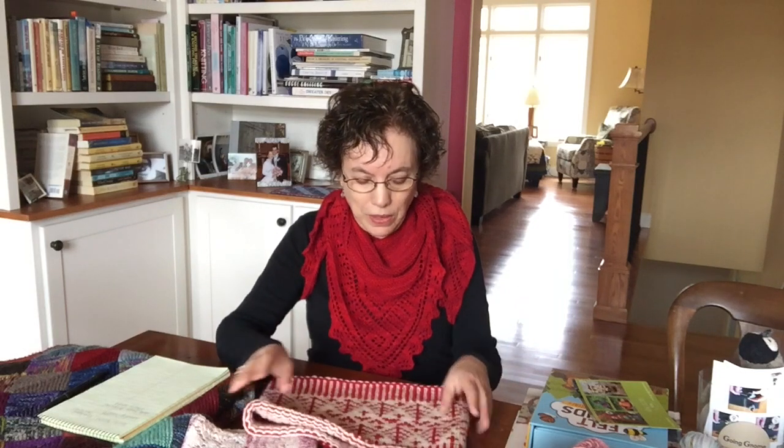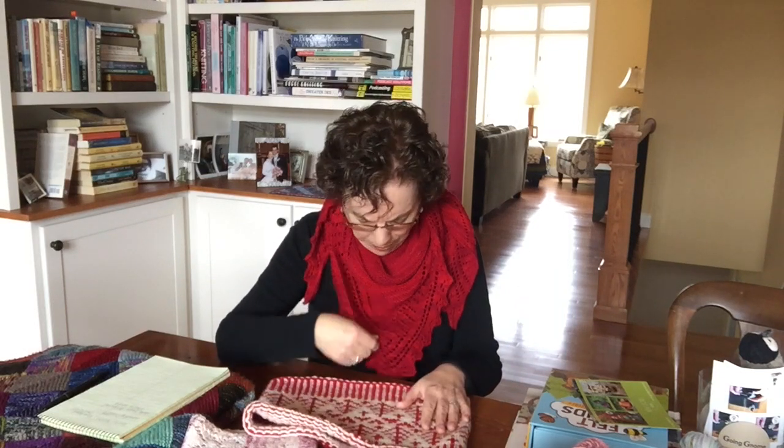Okay, so by the way, I'm wearing my Brandywine by Romi Hill. This is a really old project of mine. I think I've had it at least 5 or 6 years, maybe longer, but it is on my project pages if you go down far enough. I don't remember what the yarn is. Actually, I think it's Knit Picks Stroll. I think that's what it is.